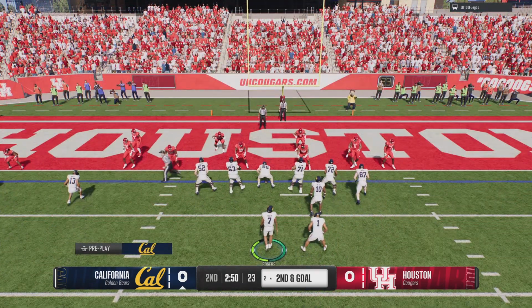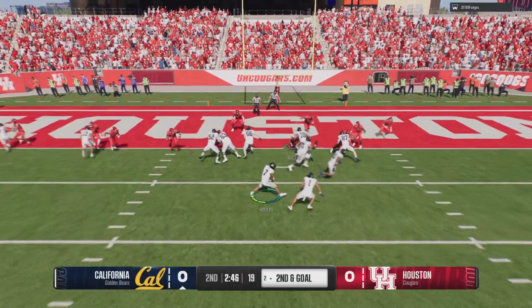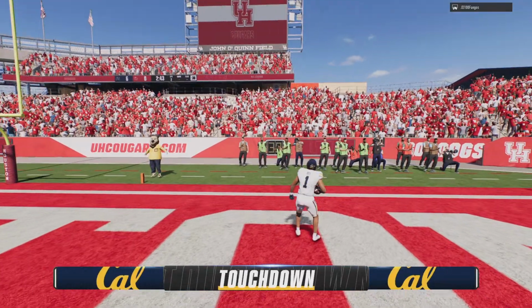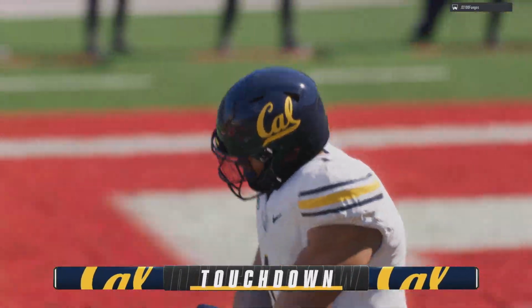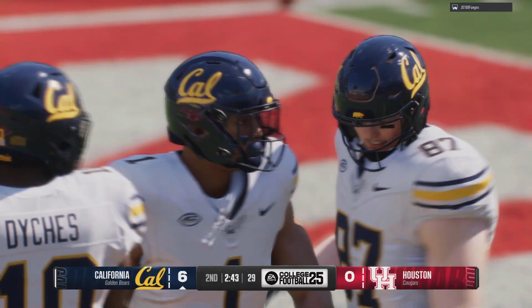Now on second and goal. He's going to the right, looking for a path to the end zone. Going right back to the well, and this time he finds water. Gets it into the end zone for the touchdown. Can't start a game any better than that.